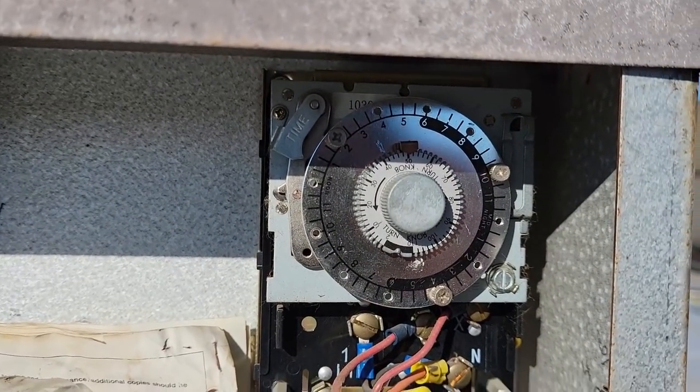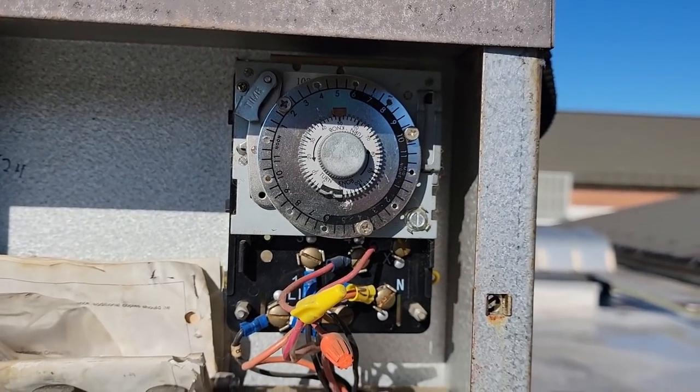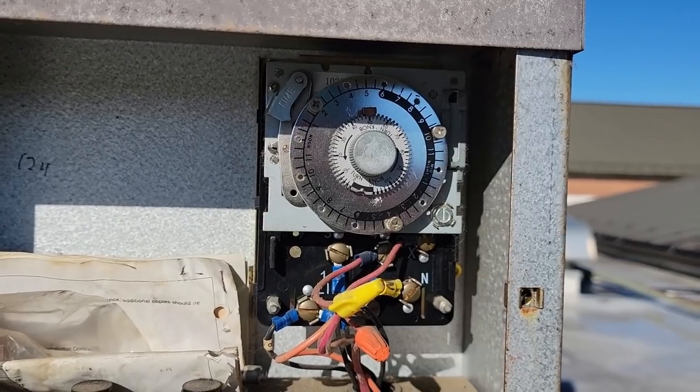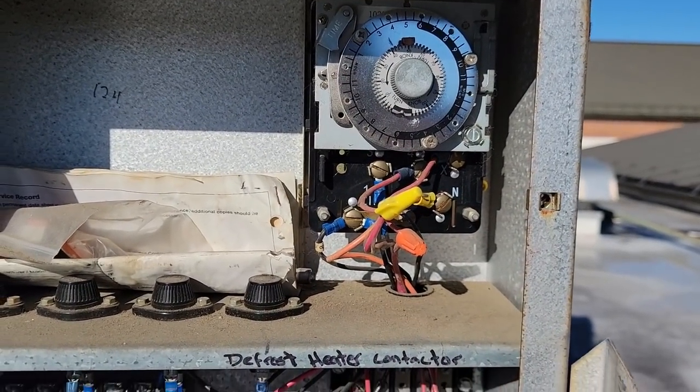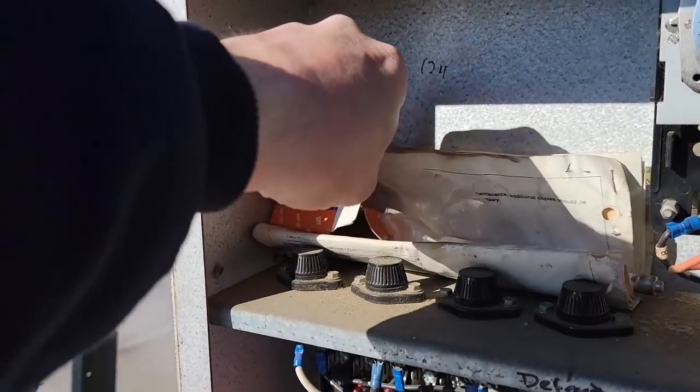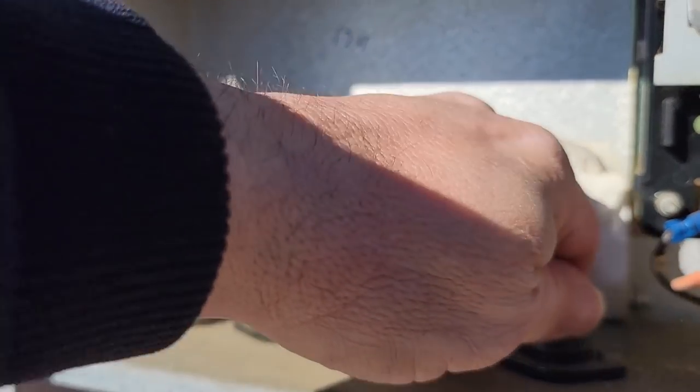I'm at 11:42 right now, and it looks like we're at about 12:30, so we're doggone close. So it might be tracking. A 50-minute defrost seems like an awfully long time. Hard to say whether it's got defrost termination down there or not. Looks like fuses have been an issue in the past, because we've got multiple different fuses here.